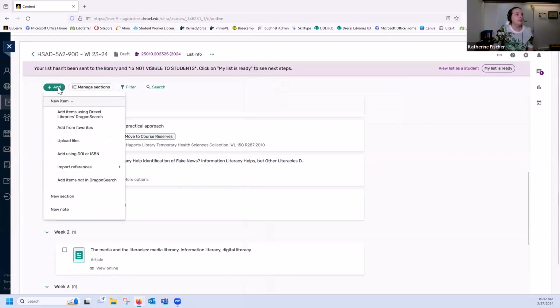Or in addition to exporting from the citation manager and then re-uploading here, the system does integrate a little bit more closely with Zotero for those of you who use Zotero. Unfortunately, right now, the system doesn't integrate with EndNote, but that is on the roadmap. So hopefully that feature will be implemented soon. But for now, it's just Zotero.